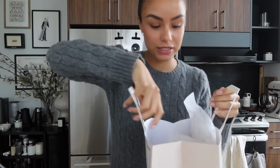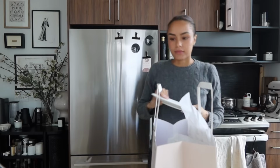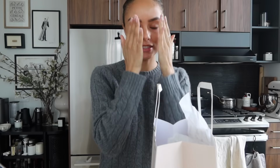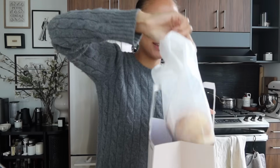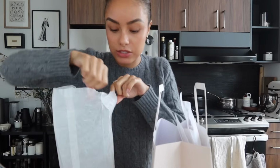Hello guys. All right, so I just changed into a little sweater because I'm keeping it really cold in here so that the flowers do not die. But I want to show you guys the croissant because it's so cute. Let me get a plate. Oh my gosh, and they gave me some of the jam on the side. This is what dreams are made of. It comes in this cute little bag. I need them to open a bakery because these are so good.